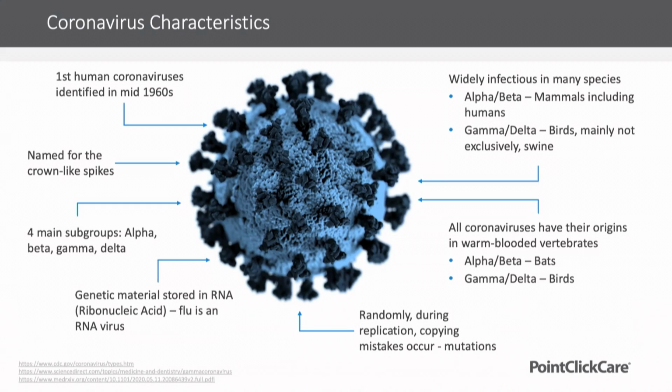It's widely infectious in many species. So coronaviruses, the alpha and beta versions, sorry, infect mammals, including humans, while the gamma and delta species infect birds mainly, but not exclusively, and they occasionally infect swine. All coronaviruses have their origins in warm-blooded vertebrates. Alpha and beta come from bats, and the gamma and delta variety come from birds. And randomly during replication, copying mistakes occur, and we have mutations. And that's exactly what happened with COVID-19.